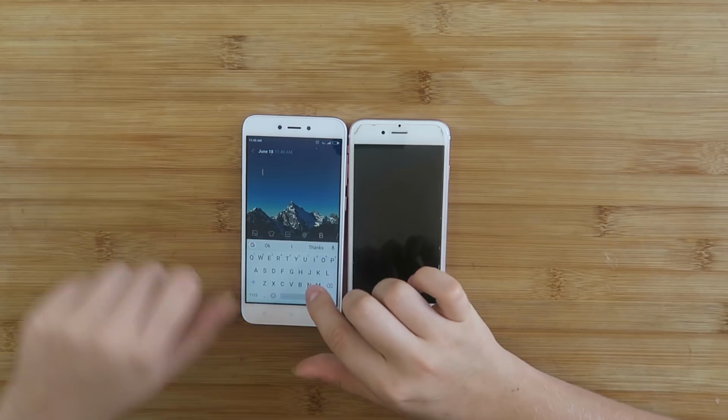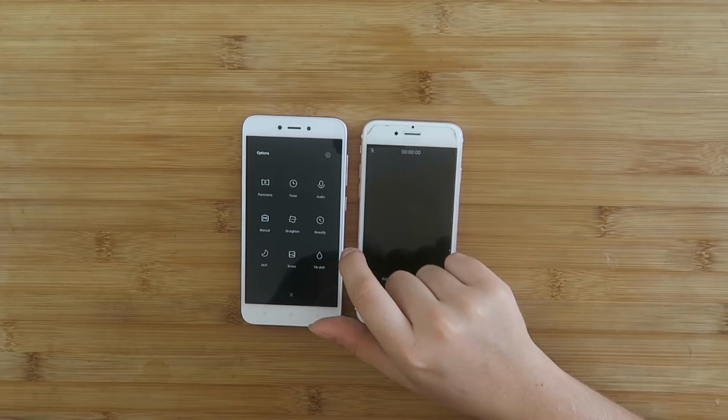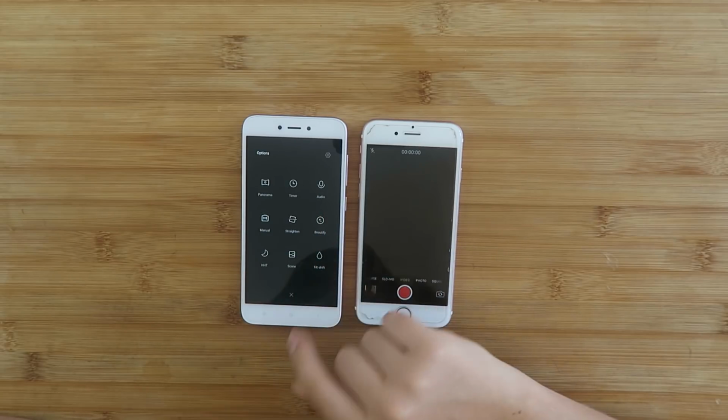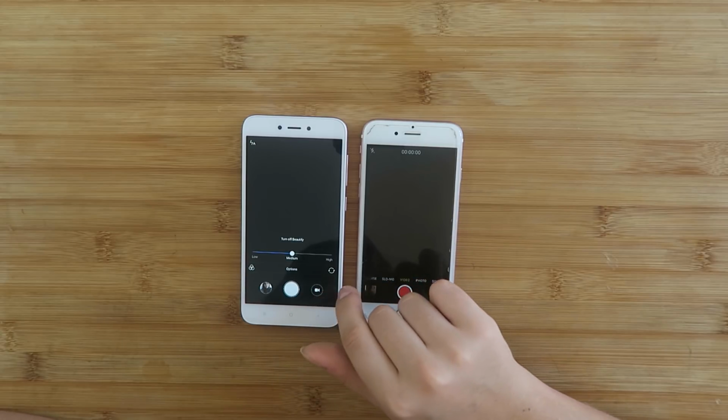It's a fun way of taking notes and not boring at all. So a feature I'm in love with on the Redmi phone, and if you love taking selfies then you'll love this as well, it's the beautify feature. So when you take a photo, there is this feature in the top right corner, and you can automatically slim your face and smooth your skin to your liking.